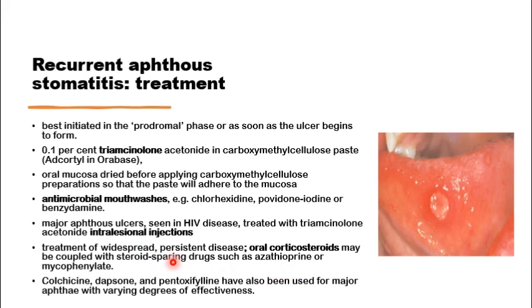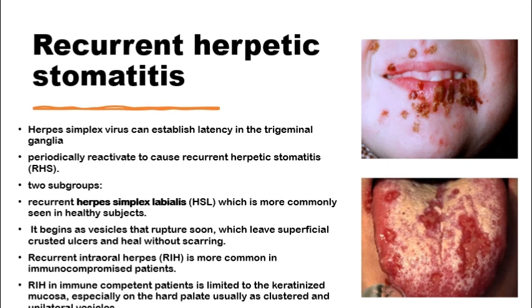Other medications, including colchicine, dapsone, and pentoxifylline, have also been used in the management with varying success rates. Another common cause for oral ulcerations is recurrent herpetic stomatitis. Herpes simplex virus can establish itself in the trigeminal ganglia and periodically reactivate, causing recurrent herpetic stomatitis.